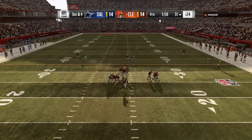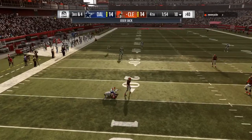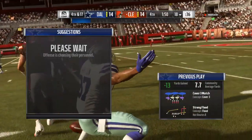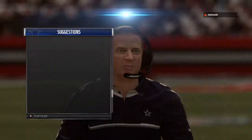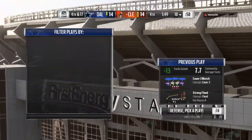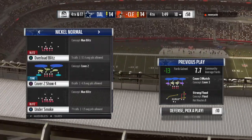Working out of the gun, Mayfield steps away to his left. And he can't get a throw away. He's taken down. Taco Charlton able to track him down for a loss of 13. And it'll bring up 4th down. And now a timeout called by the Cowboys defense as they'll head to the sideline and talk over what to do next.